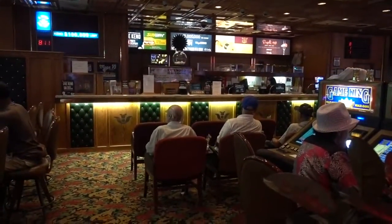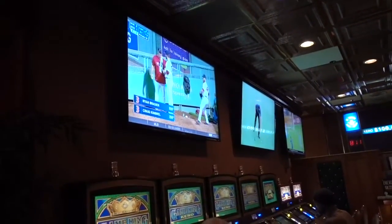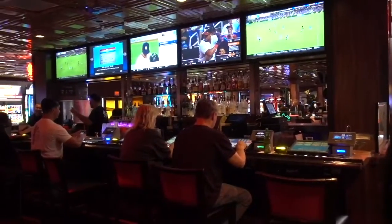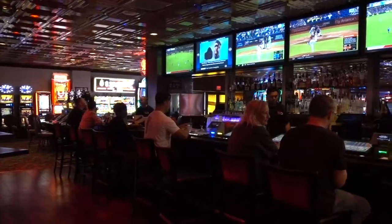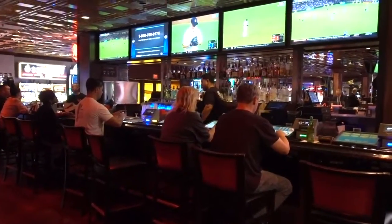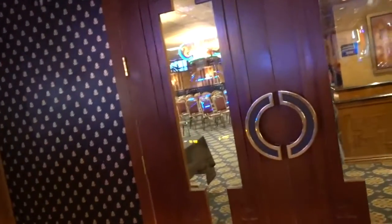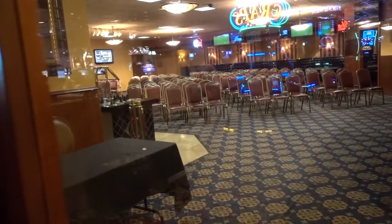There is a tiny place to play Keno here too. And I suppose you can play Keno and look at the baseball game in progress. This is called Ikes Bar, and it is what the name says. It's a bar, and looks like more baseball is playing. And you can play video poker while you're drinking beer, watching baseball and playing poker. The Fiesta Room is a meeting room, and we can take a look in here. So it could accommodate quite a few people.